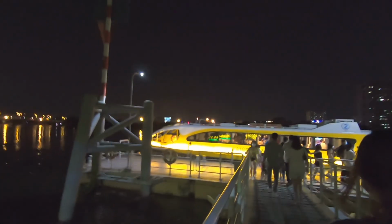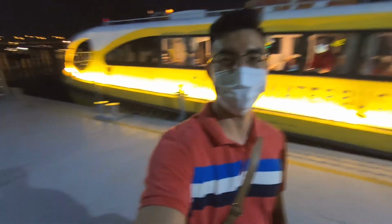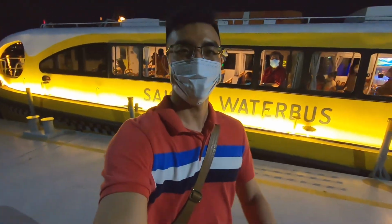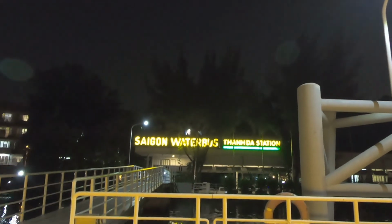So our trip, we started out at 5 p.m. at the Bach Dang station, and now it's around 7 p.m. So it's about 2 hours round trip, so you can enjoy the city and relax at night.